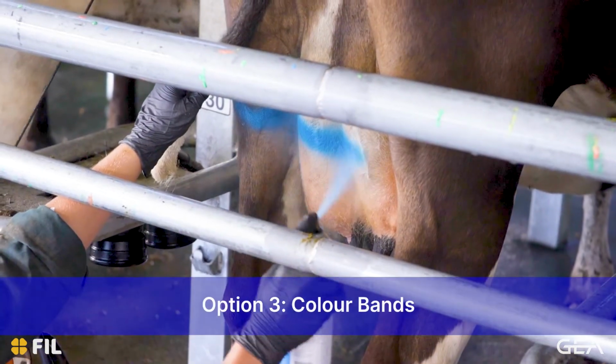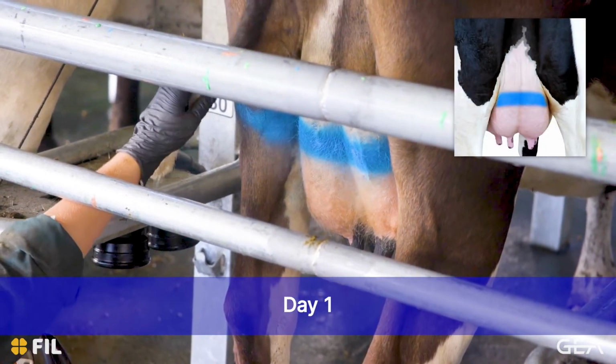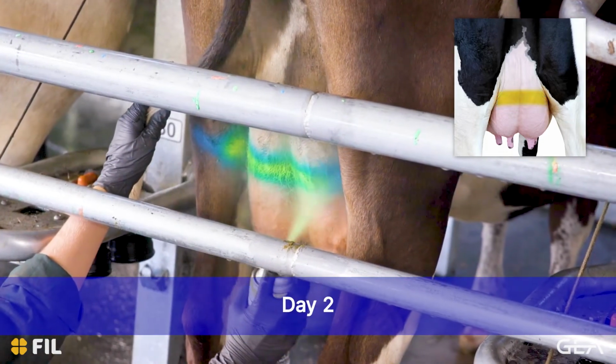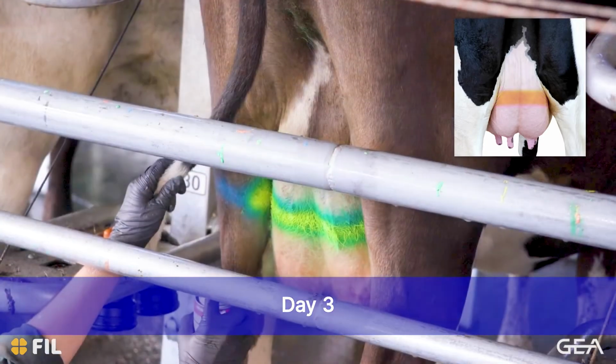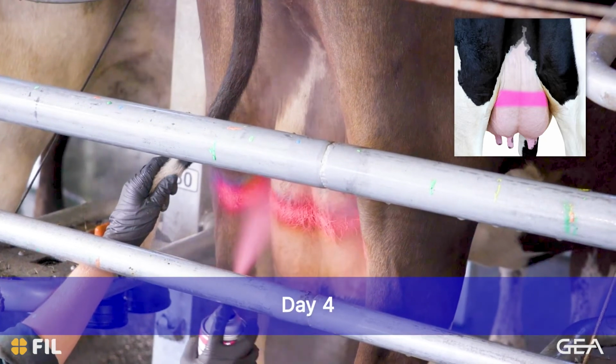Option 3. Colour bands. Day 1. Using blue, mark a line across the cow's udder. Day 2. Using yellow, mark a line over the blue across the cow's udder. Day 3. Using pink, mark a line over the yellow across the cow's udder.